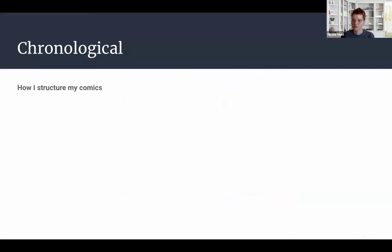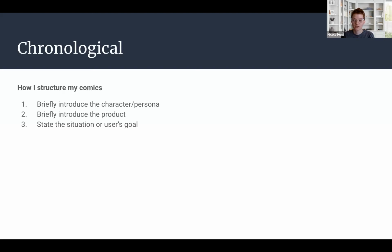Okay. So the way that I structure most of my comics to make sure that they're chronological is first, I'm going to start off with a brief introduction of the character or persona. That's kind of a nice thing we can do: if your company uses personas, you can plop that persona into your comic strip and use that as your character. Then I'm going to briefly introduce the product. If you remember back to our last, when we picked through that comic that I had written, it was a very brief introduction of what that product did. Then we're going to state the situation or the user's goal. We're going to illustrate the pain point. And then we're going to end with a call to action so that our audience is going to know what we want them to do with it.